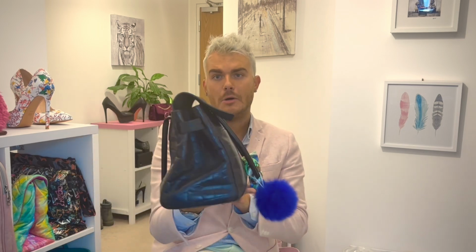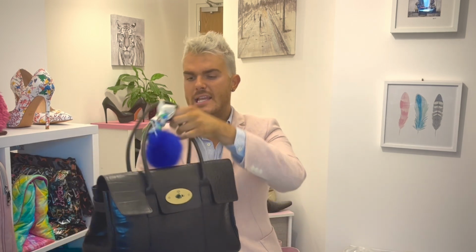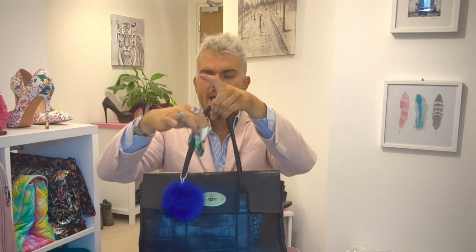If you haven't considered Mulberry, the price points are really good. You can also get a great deal on the pre-loved market. So this would be my second purchase, and for me, it's easily 9 out of 10, if not a 10 out of 10 bag. So love it very much.